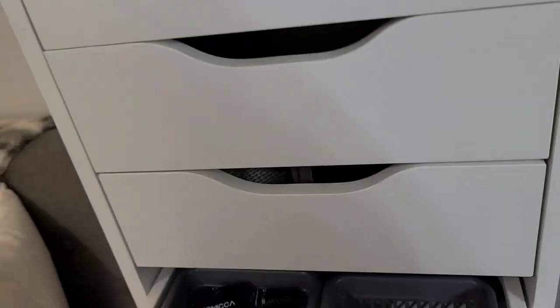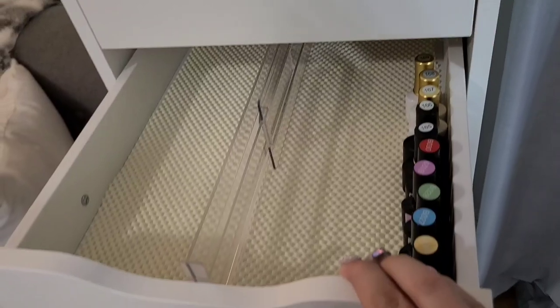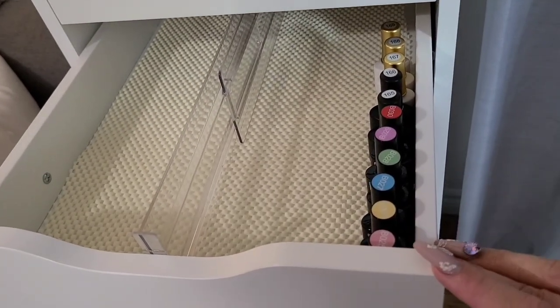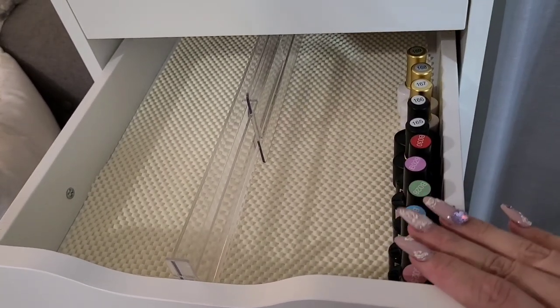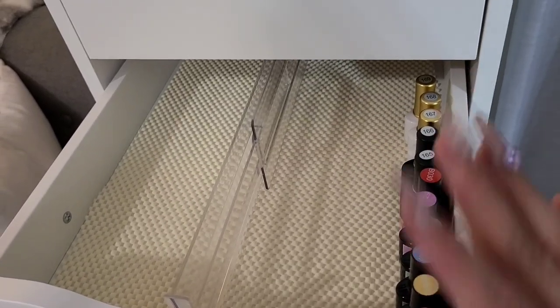So this changed a little. No, that didn't change. Well, it just moved down. So this is like my polish drawer now. I know, guys, I'm terrible. I still have not swatched out the model ones. I will get to it.